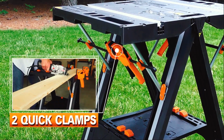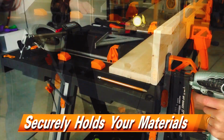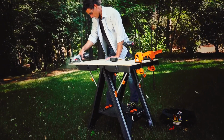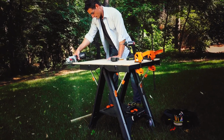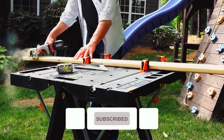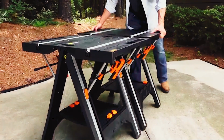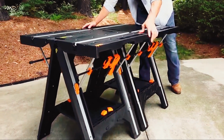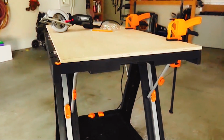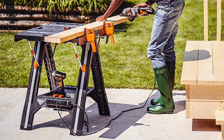Besides, this work table comes with 2 custom clamps that are integrated and remain attached when the table is folded into a sawhorse. So, whether you're a DIY enthusiast or a professional, you will find it easy to transition between the work table and sawhorse. What's more, this workbench is very versatile and can create a whole work counter if you have more than 3 Pegasus together. Made from durable, molded ABS with steel support and fittings, this is a pretty sturdy workbench.